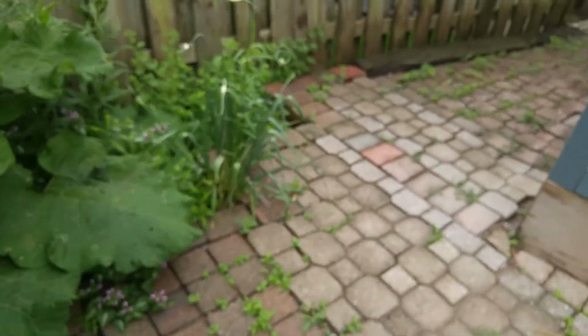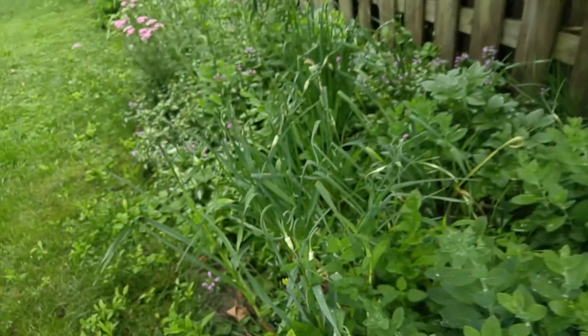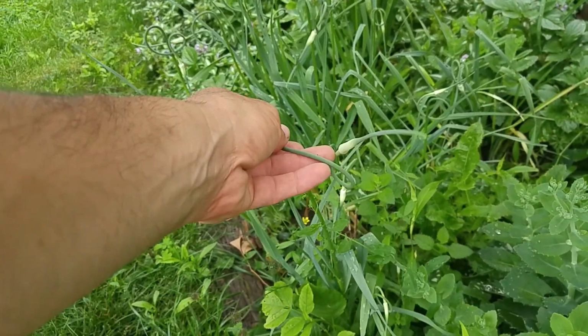So this is burdock. I'm going to probably pull this up. Oh, these are all wild garlic, so all the garlic scapes are ready. You'll be eating those.